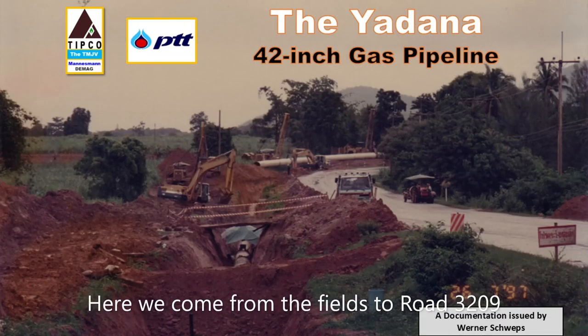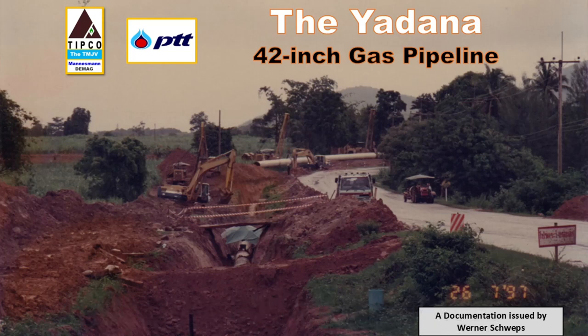This picture shows the pipeline already 200 meters along the road corridor and is quite interesting as it marks the point where the pipeline makes a large curve and bends more eastwards following the road, and shows our pipelaying activities including tie-in welding taking place.